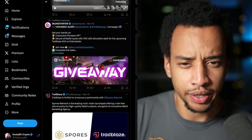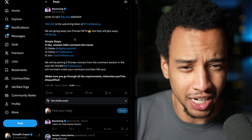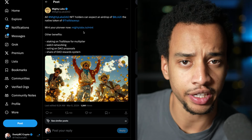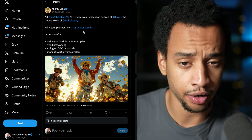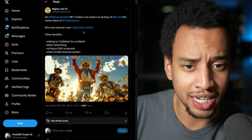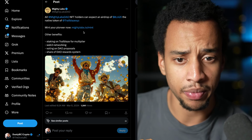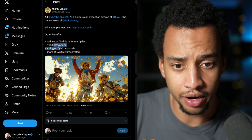For example, I know that Trailblaze is also doing a very cool airdrop of sorts. I saw Box Mining announce it a little while back. And sometimes it can be completely free after getting yourself a paid or sometimes free NFT. For example, Mighty Labs here, the DAO behind it, said all Mighty Labs DAO NFT holders can expect an airdrop of Blaze, the native token of Trailblaze. Mint your Pioneer NFT now. Some other benefits are staking on Trailblaze for a multiplier, and so on.